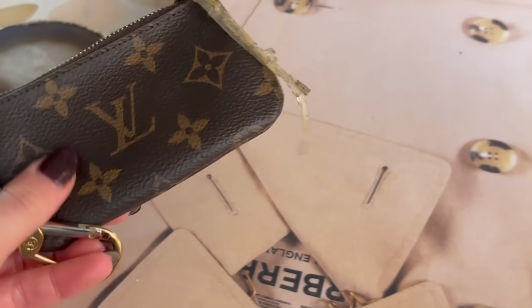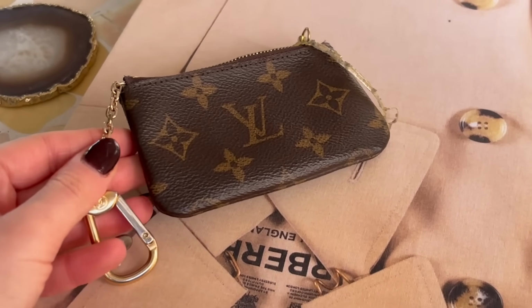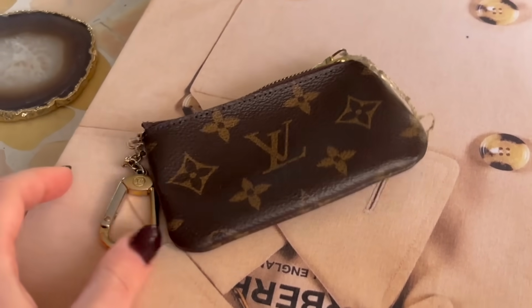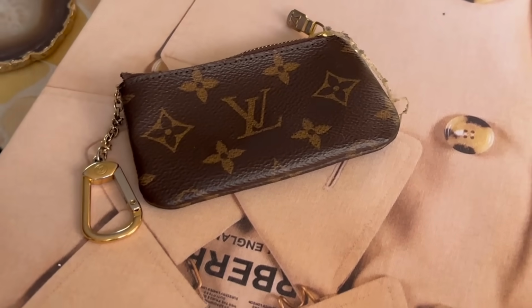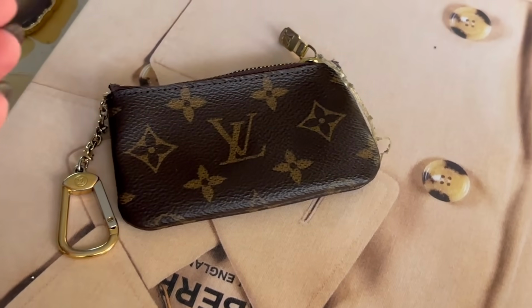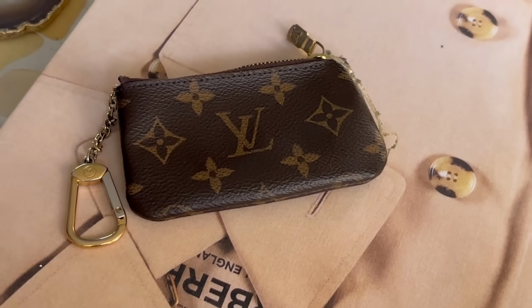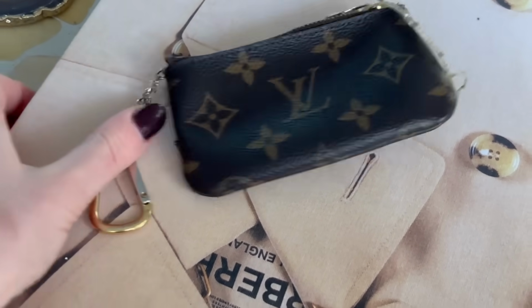So yeah, I think it's definitely been a good 5-year piece, honestly. I think if you use a luxury item every day, and it's lasted 5 years, I think that's all right. I'm not saying this is bad quality, but I will say, these luxury pieces, even though they're expensive, are not indestructible, right? So you still have to be careful.